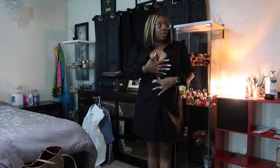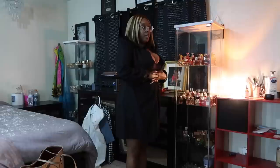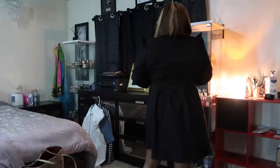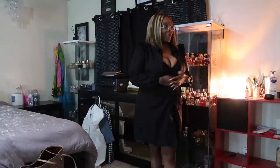It's the boobs. It's the boobs. And I love this dress, so I might just put a big belt right here and just have one of them all cleavage out moments. Because I love it. Oh my gosh, it's so well made and the material is good. I'm like mad, but this thing's big, y'all.